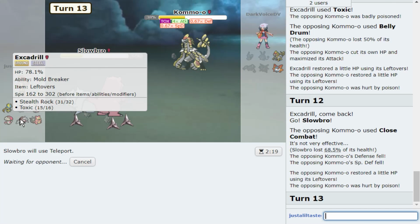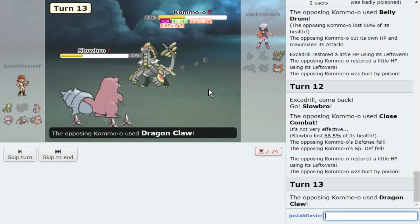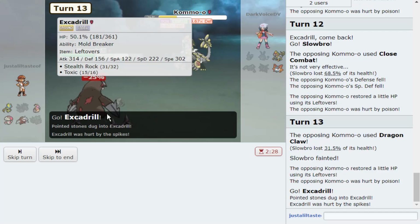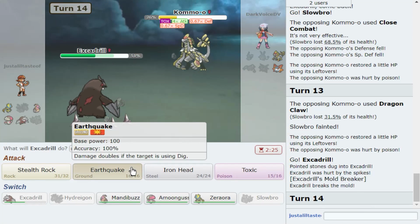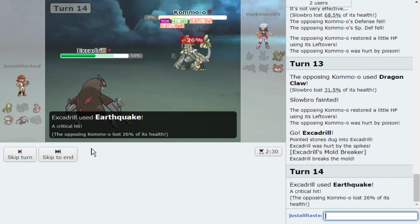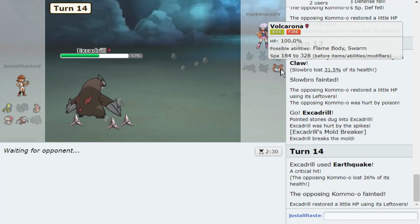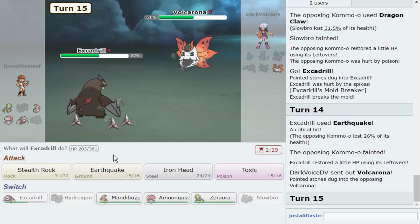Get in my Excadrill. And then again, just proceed to kind of just get that Toxic off on Volcarona. So I'm still faster. I don't think Earthquake knocked him out because I'm not max attack. I have 32 attack investment on this, and I really just want to be able to Toxic that Volcarona. I know they're just going to set up a Quiver Dance anyway because every other mon on their team. Now this sucks because I'm putting myself in a 90% chance to win, but if they have Roost, it makes sense. If they do take Stealth Rock damage though, I'm going to Earthquake.